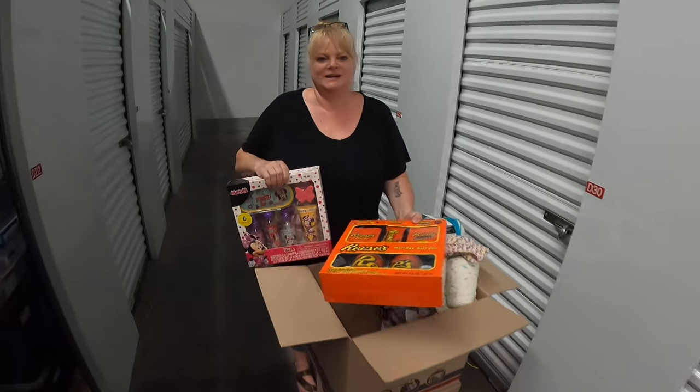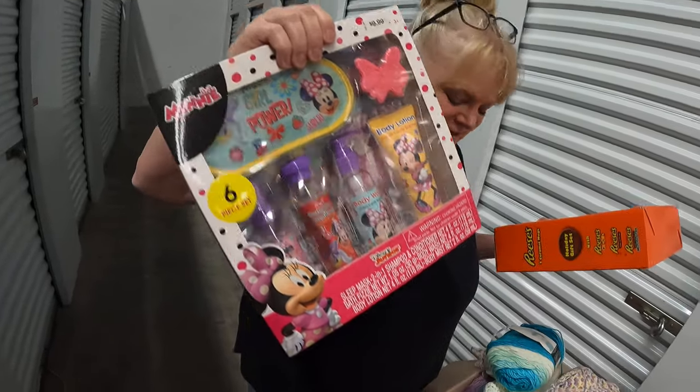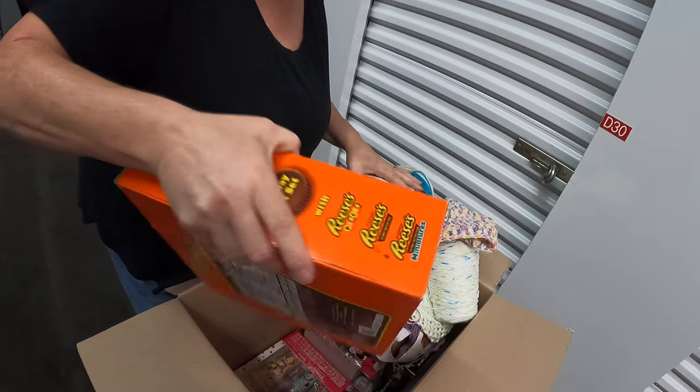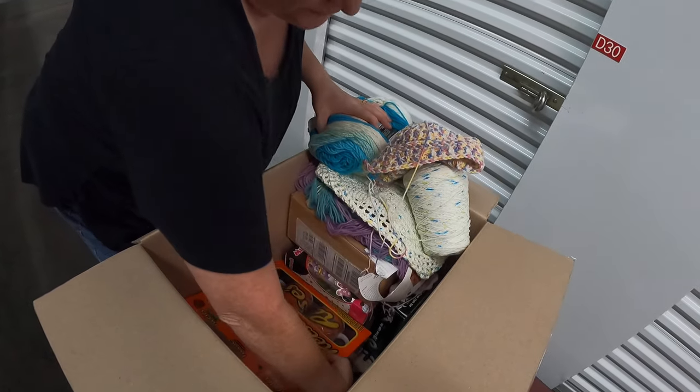And there goes the lights. I'll get the lights so that Donna doesn't trip over anything. Okay, we're back with light. A bath set. A Disney bath set. That's fun. Okay, now we'll go on the other side of the box.